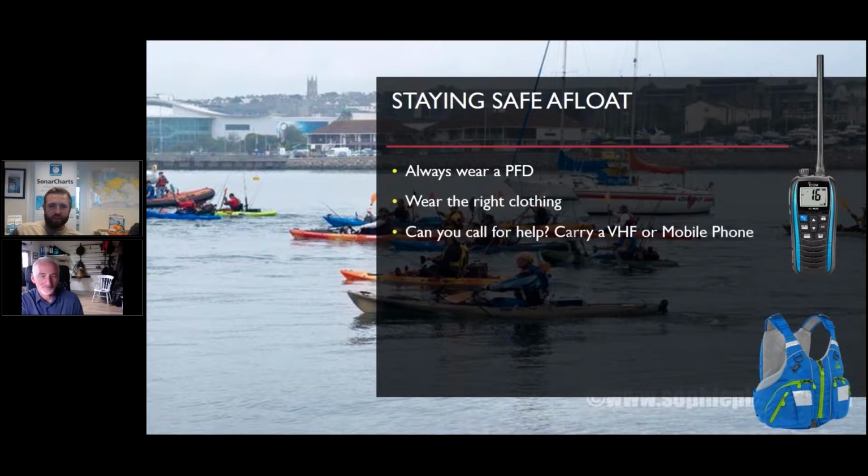Pretty simple. Can you call for help? If you get into trouble, or if you get separated from your boat, can you phone someone to come and help you? So VHF, picture of an ICOM here. ICOM's very good, very reliable. That's what I carry, and lots of other guys carry those as well.